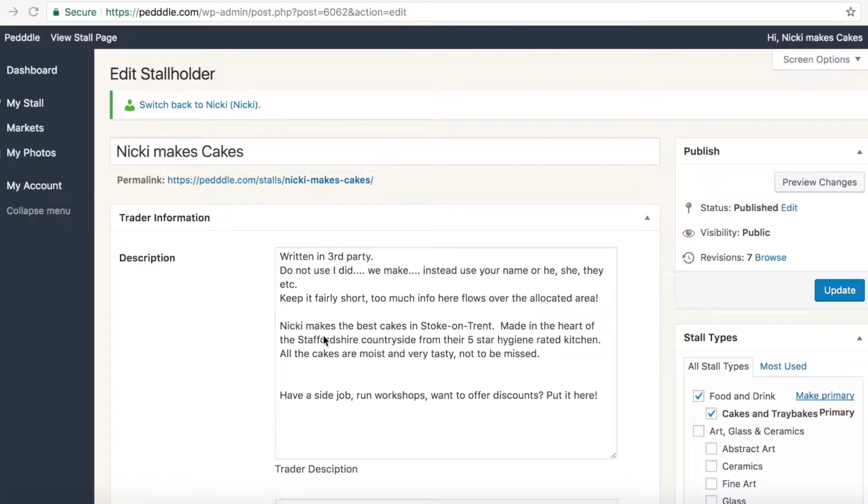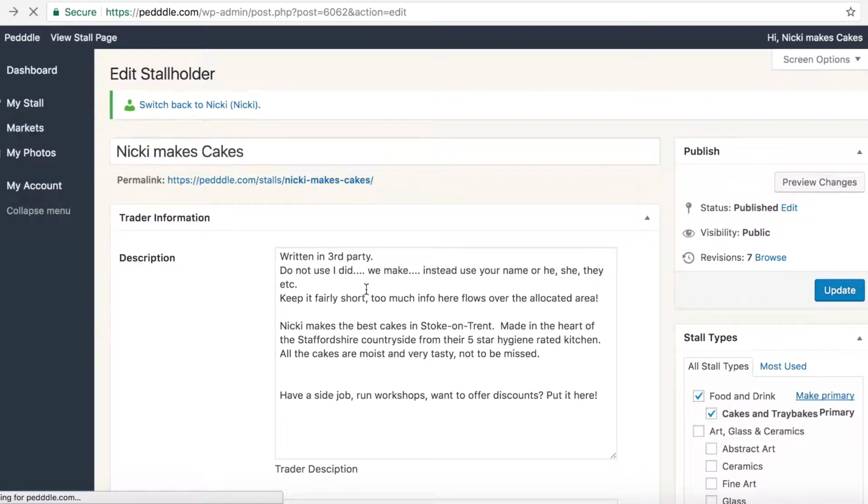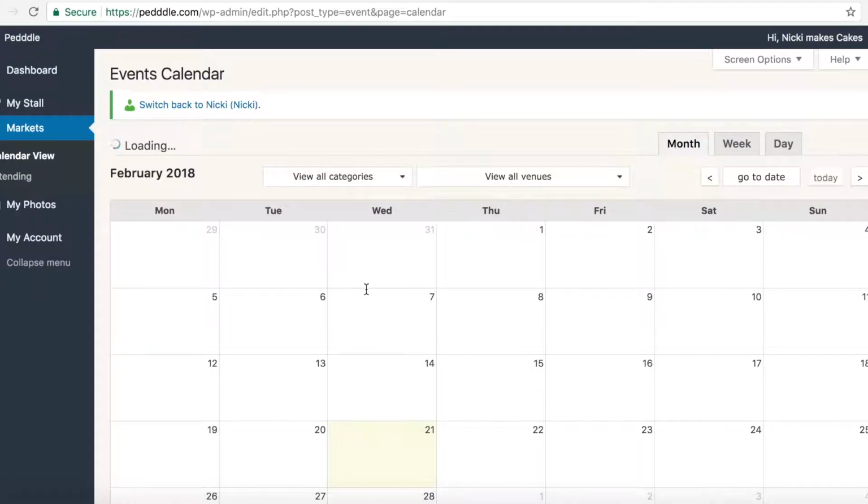Once you've completed your stall holder page, you shouldn't need to change it too much unless you want to add little bits into here. The bits that will be most important to you are your markets and maybe your photos. So I'm going to show you how the markets view works. If you click on calendar view, it comes straight to a monthly calendar of all the markets that we have entered into our system.